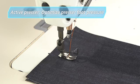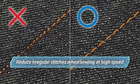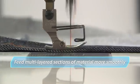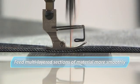Active presser function changes the presser foot pressure to suit the properties of the sewing material. The function can be programmed, for example, to reduce irregular stitches when sewing at higher sewing speeds or to feed multi-layered sections of material more smoothly. This is a big step forward in the quest for perfect seam quality.